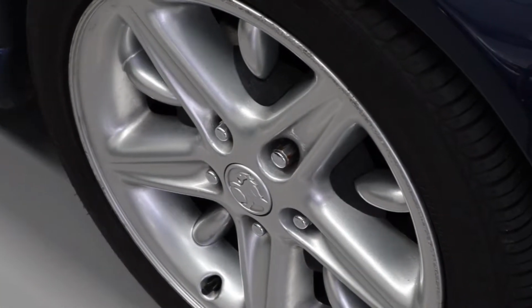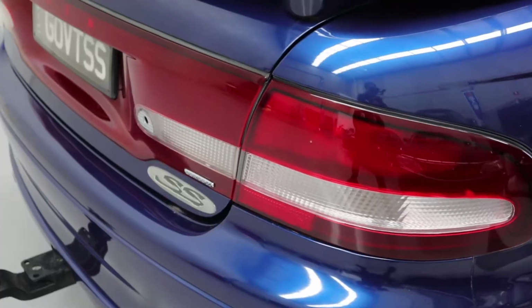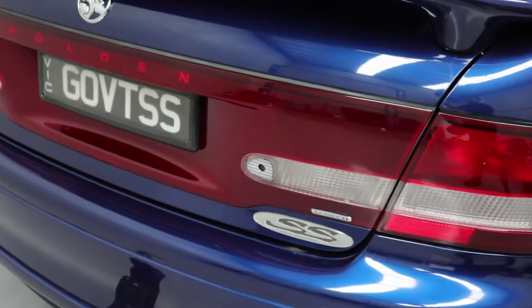I bought it completely standard, except for the headers/extractors. And it came on some really, really terrible 20-inch wheels. I swapped those out immediately for the only set of wheels that belong on a VTSS, which is the factory 17s. Visually, I haven't really done a great deal, or actually anything at all. In fact, I put a tow bar on it. I wanted a little bit of practicality and that car park insurance of having a tow bar.